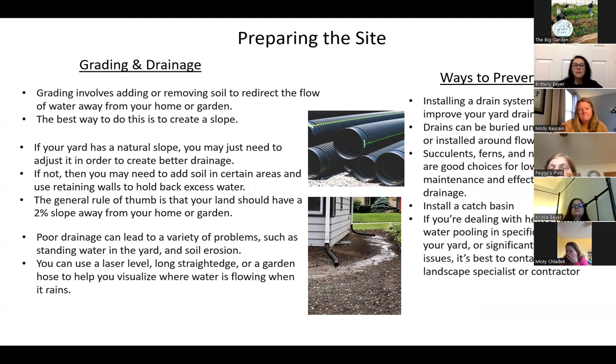If not, then you may need to add soil in certain areas and use retaining walls to hold back excess water. The general rule of thumb is that your land should have a 2% slope away from your home or garden. Poor drainage can lead to a variety of problems, such as standing water in the yard and soil erosion. You can use a laser level, long straight edge, or a garden hose to help visualize where water is flowing when it rains.